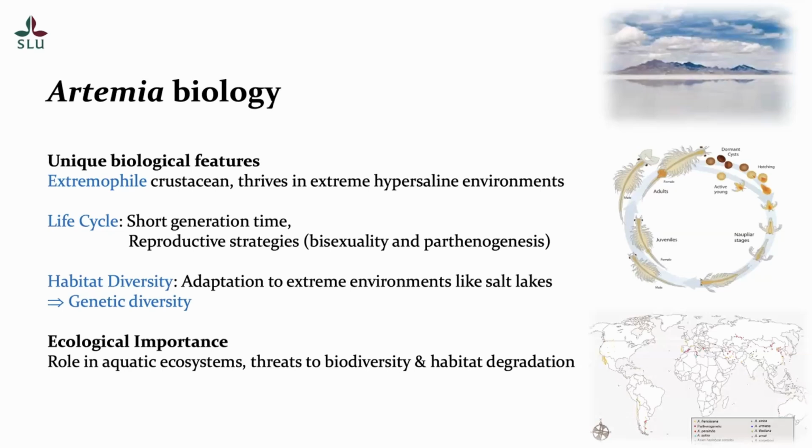And it has diverse habitats because it's adapted to extreme environments such as salt lakes, but even those are quite different, which gives rise to genetic diversity and so becomes an opportunity for genetic selection. Artemia also has an ecological importance because it has a role in aquatic ecosystems, and there are threats to its biodiversity and its habitat degradation, as you all know.